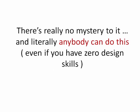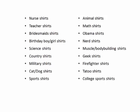And you know what? There's really no mystery to it, and literally anybody can do this, even if you have zero design skills. If you think about it, the amount of niches that are available for this type of market is basically unlimited. You can have nurse shirts, teacher, bridesmaids, birthdays, science, country, military, sports, animals, math, nerd shirts, muscle, bodybuilding, geek, firefighter, tattoo, college sports, and that's just a tiny little bit of niches you can get into for this massive t-shirt selling business.